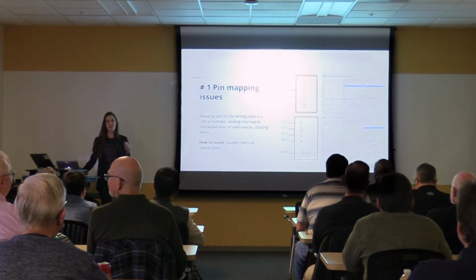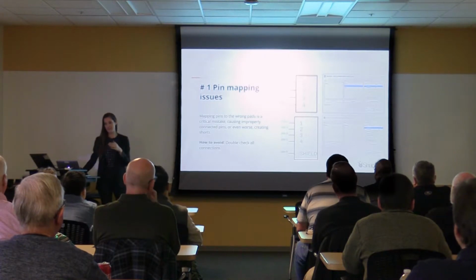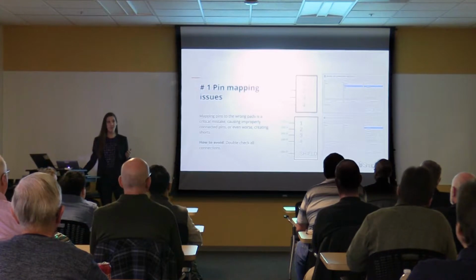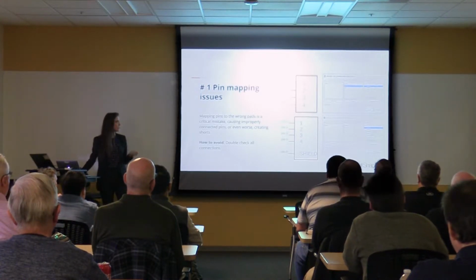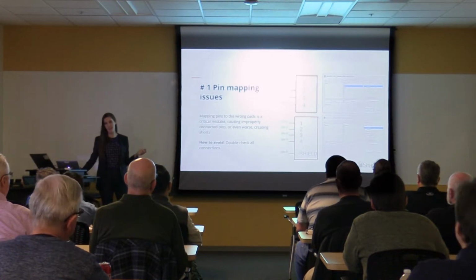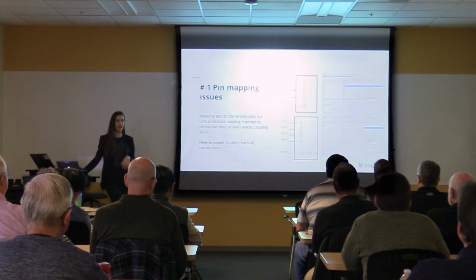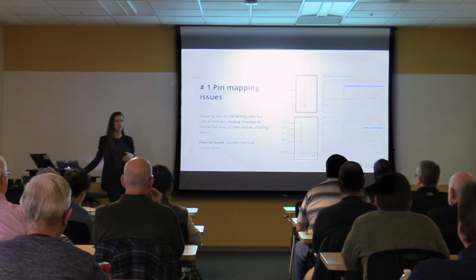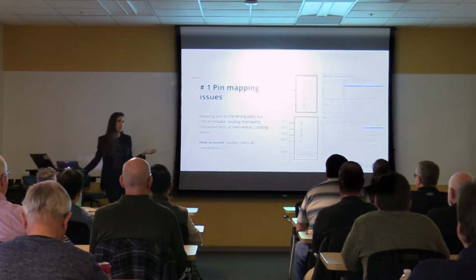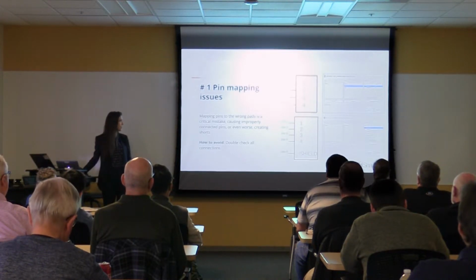Just as a recap, pin mapping issues are the most basic mistake that I see people making. This is something that even experienced engineers can make errors on just because it's so detail oriented, especially when you start looking at parts that have hundreds of pins on them. It's just inevitable. So one of the things that we do is we have engineers checking every single pin mapping to make sure that there are no errors, just because it is such a manual process that's prone to human errors.